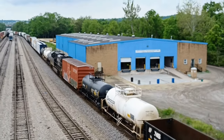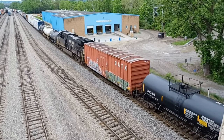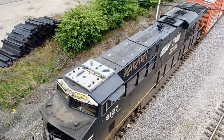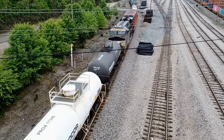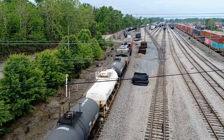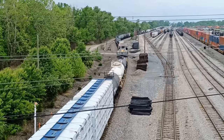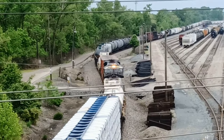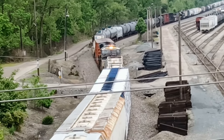Guys working in the manufacturing plant nearby. DPU, where are you? I see you, DPU. 8127, there she goes, fellas, there she goes. Beauty. There she goes. Southbound, Norfolk Southern. I love you. DPU.